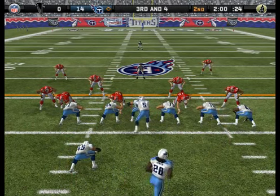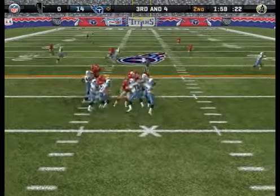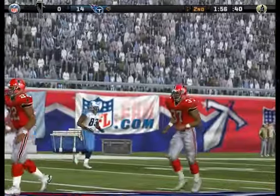Hold the look. Blitz is coming. Gets the pass off. Johnson is there on the stop at the 49-yard line.